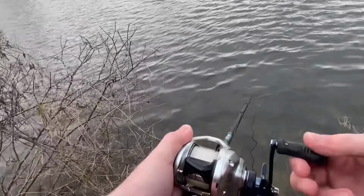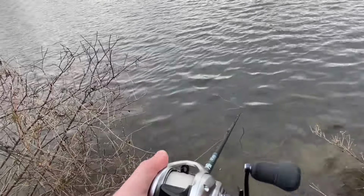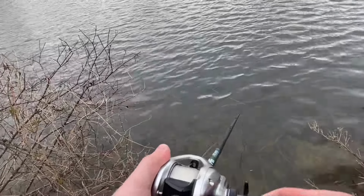Really thought I'd get a strike along this bank. There is pickerel in this pond too. Obviously we don't really want to catch those, but usually there's at least a couple of those hanging around here, along with some bass.